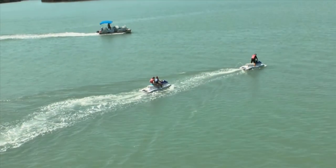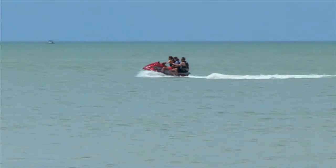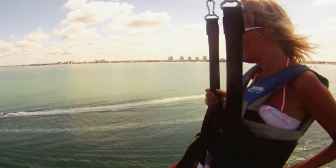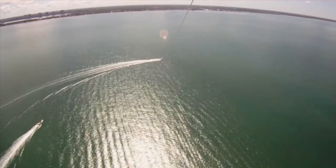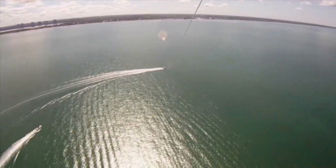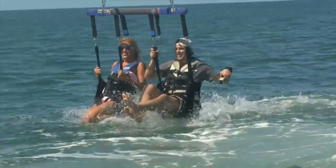Cruise the Gulf on a jet ski for an hour or a half hour of exhilarating fun on the open water. Each jet ski accommodates up to 3 people. Soar above the Gulf and take in panoramic views of the Southwest Florida coast on our parasail ride. Fly single, double, or triple on what will be the highlight of your vacation.